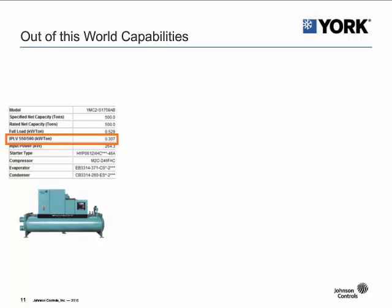Many projects require competitive alternate manufacturers. Can any other manufacturer provide this capability? To this point in time, we don't believe anyone else can provide this inverted duty, if you will, or lowest entering condensing water of 36 degrees. To this point in time, we're not aware of that.